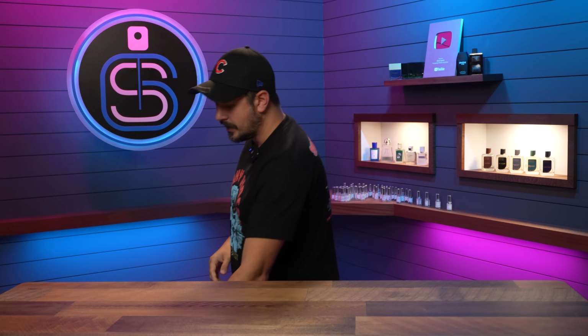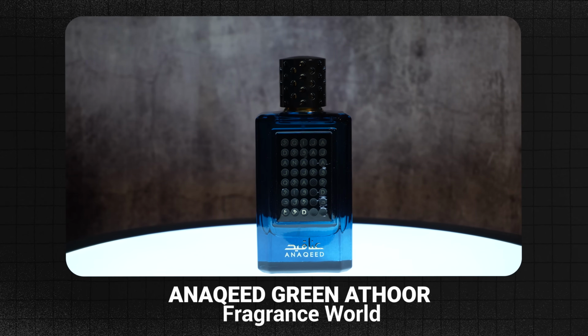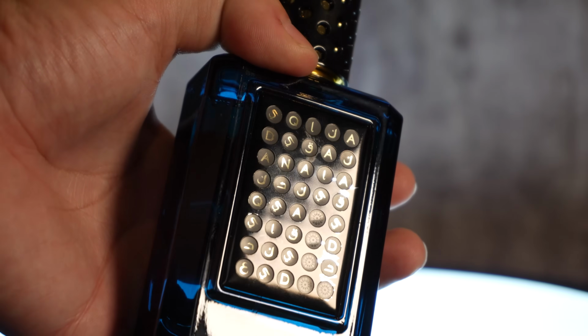And let's get started right away with this little beauty right here, which I'm trying really hard not to be childish about. I know Arabic and everything, but I'm gonna show you this up close. You tell me, just what does it look like to you? Let's check it out. Right there, what does that look like? It's like a word. Get your mind out of the gutter. The name of this fragrance is Anakid Green Athur. It just rolls right off the tongue. Anakid Green Athur, of course.